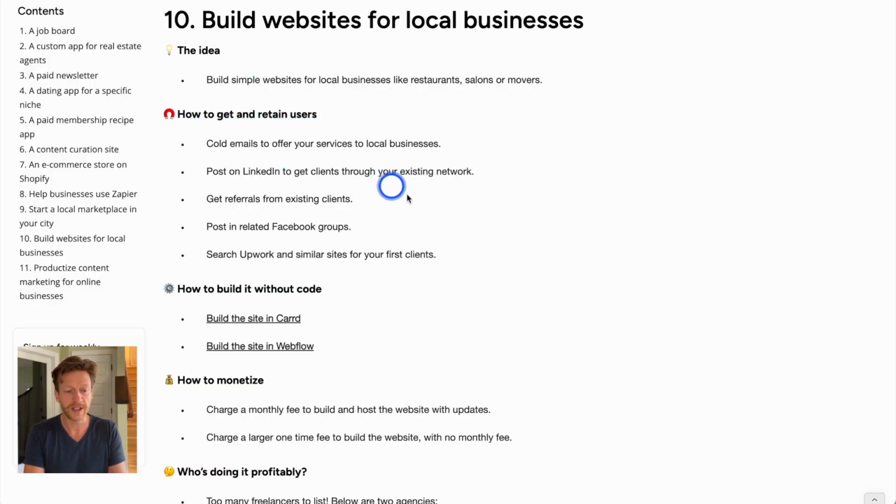Now, in terms of how to get and retain users, we highly recommend really working on your local network if you're doing it in your local area. Build a couple of websites for free or for low cost for friends, and then this is your portfolio. Ask for referrals, go to local meetups. You can post in related local Facebook groups.